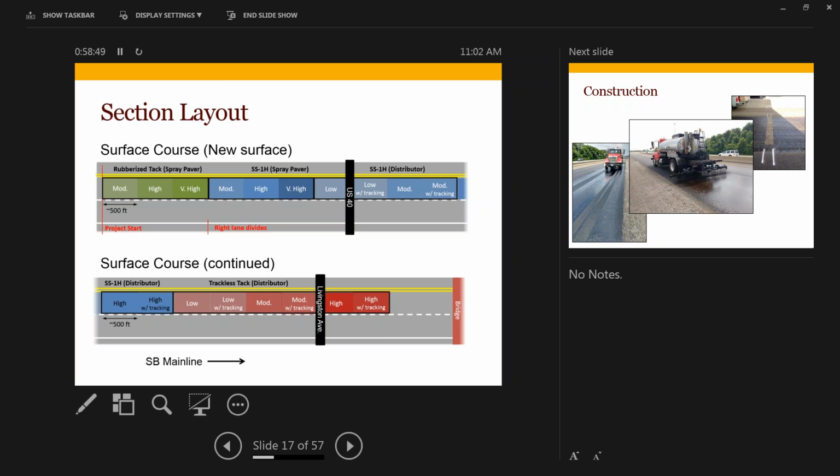At least what we do in Texas, when they do a thin overlay, they often say you need to use a trackless tack, just because they know you get a better strength out of it. Whether that really means better performance is still up for debate, as we saw here. And in Texas, maybe our freeways are bigger, because we often, at least in the Austin area, like to keep the paving train in the adjacent lane, like we did here. But again, that's not always feasible.